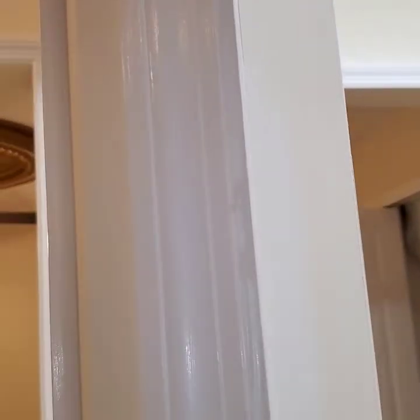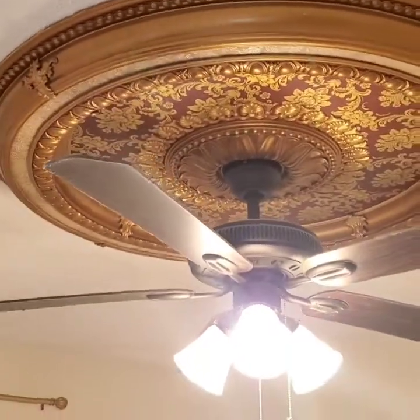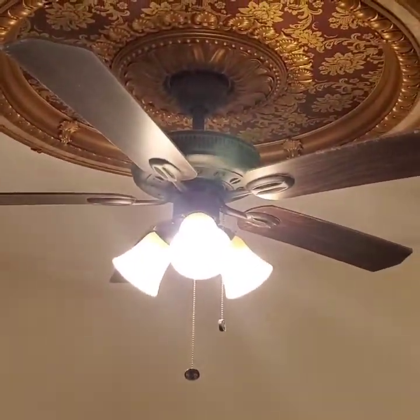They didn't paint the ceiling, so we have to dust the ceiling and remove some cobwebs. Beautiful centerpiece of ceiling fan, beautiful. The blinds are new, but we have to clean, dust the blinds. But first, we have to clean the windows.